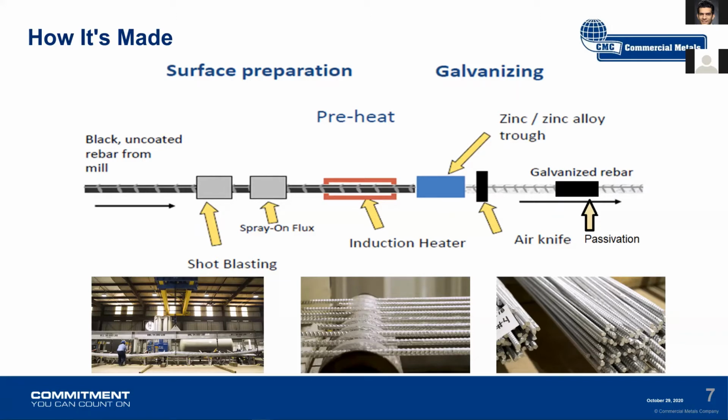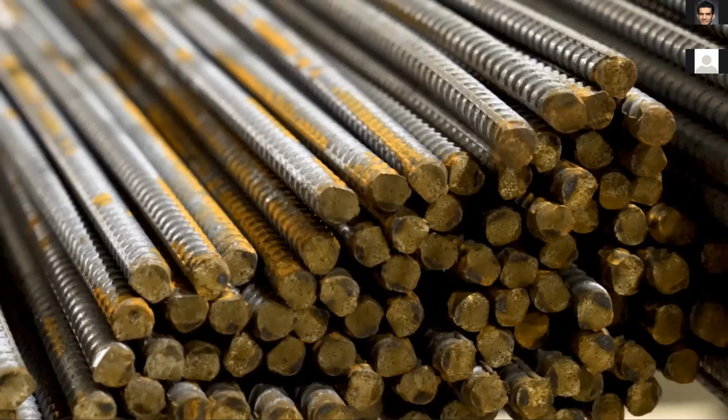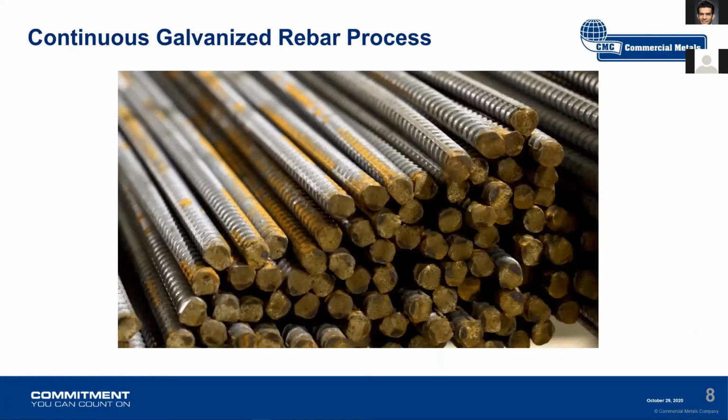Next is a video here that will go through those steps that I described. Oh, we'll go back.